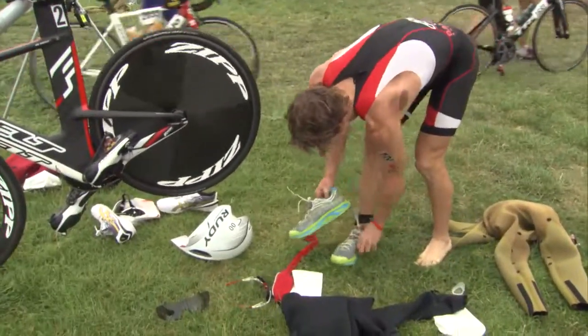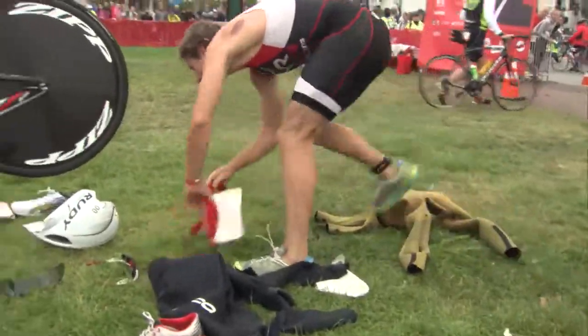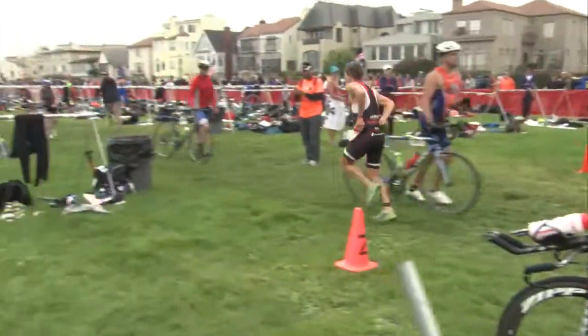Josh's feet probably feel like numb stumps, and it's really difficult to get your feet in your shoes when you can't feel your toes. They get all tangled up.